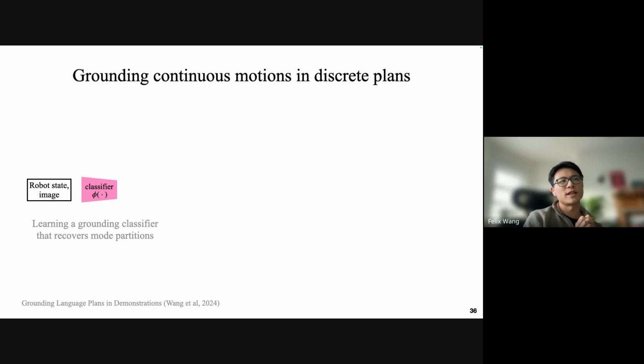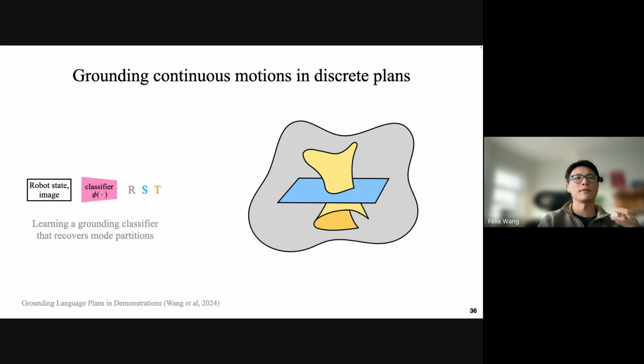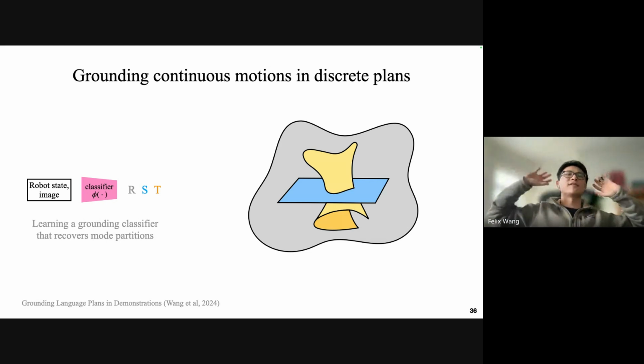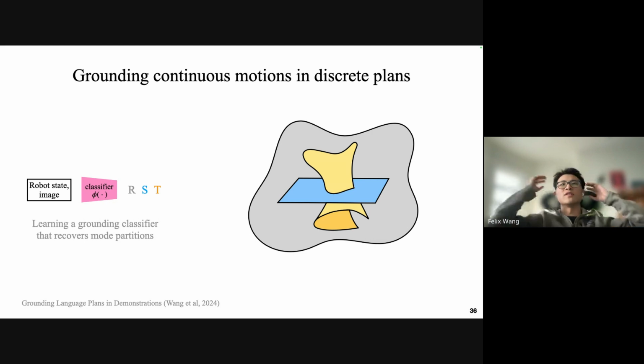That is, we want to learn a classifier that, given a robot state and an image observation of the scene, can tell you whether the robot is in this reaching mode, or this scooping mode, or this transporting mode. That is essentially a classifier that can partition the space into different manifold structures. I call this process grounding. We're grounding continuous data such as motions and images into the discrete plan given by the symbolic task specification.